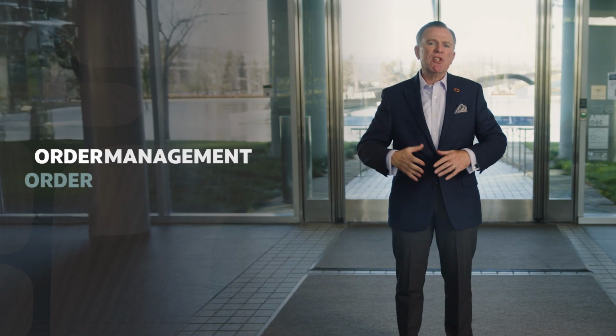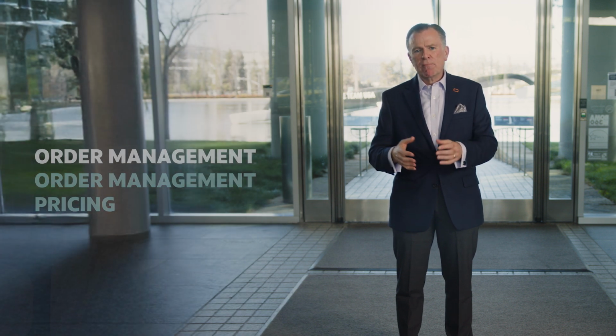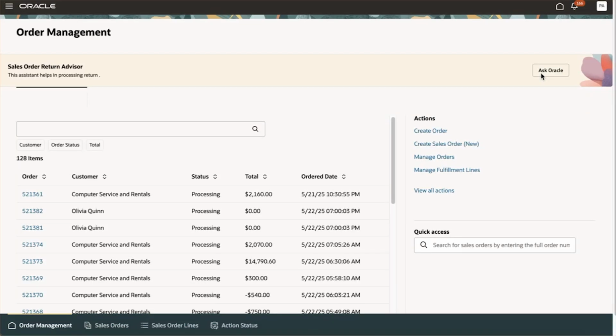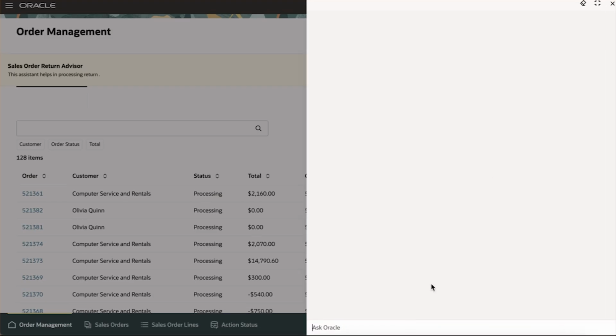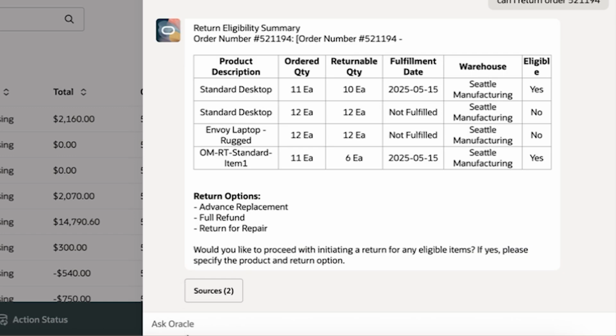Now, let's examine what's new in 25C, order management and pricing. Resolving customer returns is a critical process that impacts customer service, revenue, and profitability. In 25C, the Return Order Assistant AI agent has been extended with a configurable workflow to create the return order.